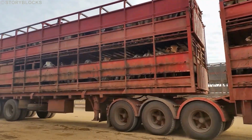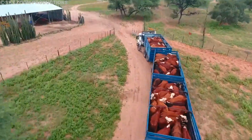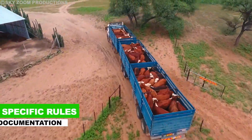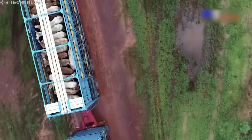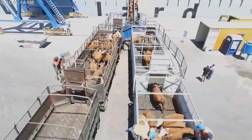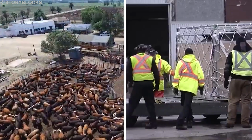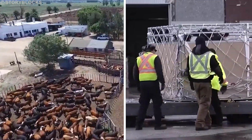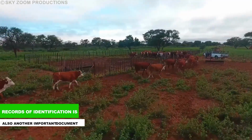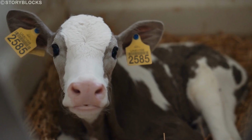To ensure the animals' safety and compliance with international trade laws, exporting cows is usually done by following specific rules and documentation. These documents can include health certificates to ensure that the cows are free of viruses and suitable for export. Additionally, it is necessary to obtain the required permits for import and export from both the exporting and importing countries. Records of identification are also important, providing detailed reports of each cow, including ear tags or other identification devices.